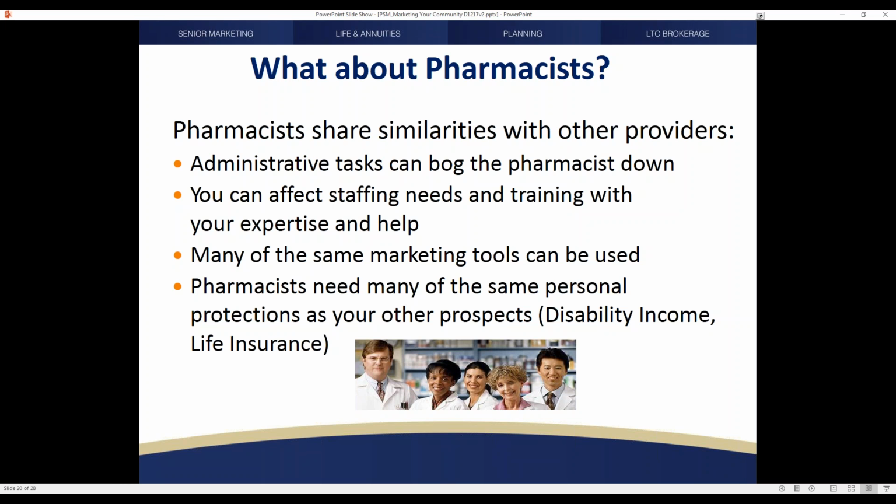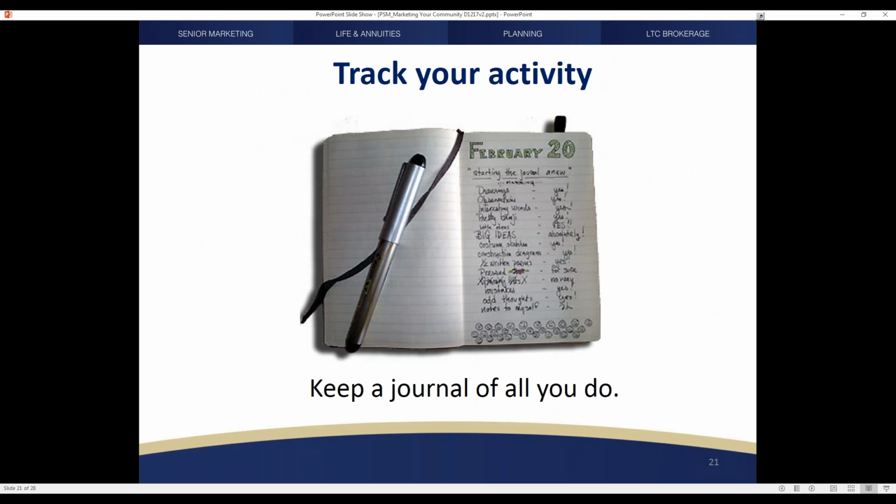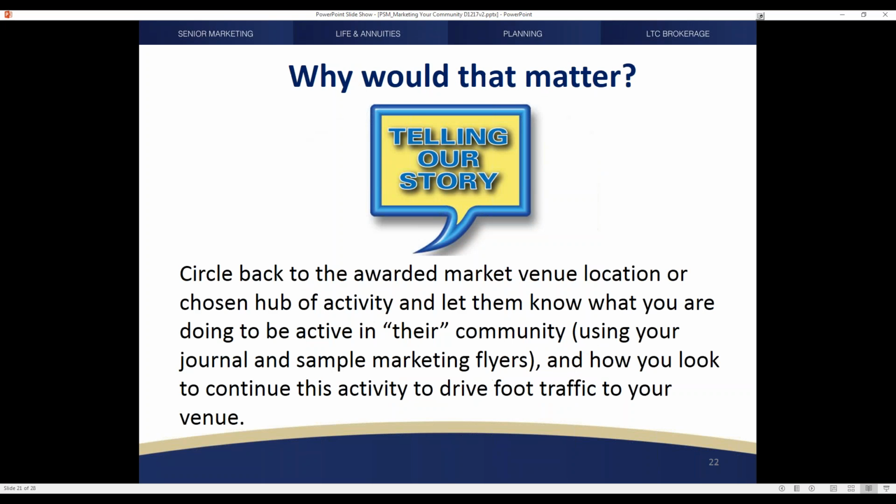And remember, pharmacists too are a little higher income individual, much like doctors, and they are a great source of prospecting as well. It's very important with all these different locations that you're visiting and dispersing material that you keep a journal of those individuals, when you visit them, who you spoke to, and what material you leave with them. And then take that material and go back and share it with the hub of activity that you're using in the community if you're not working out of your office itself.